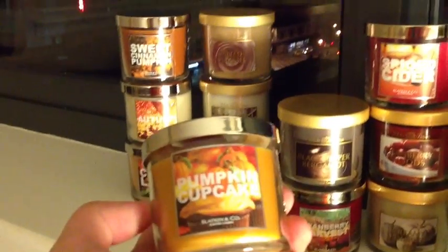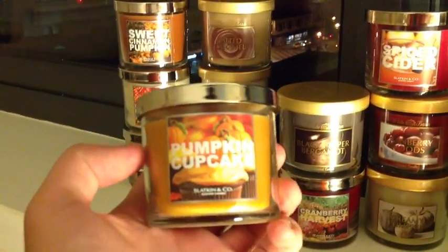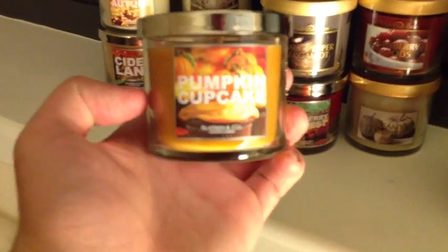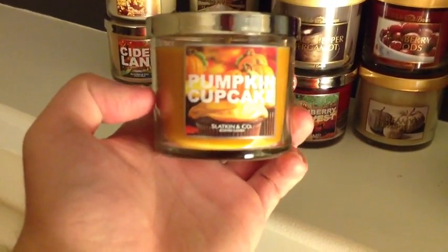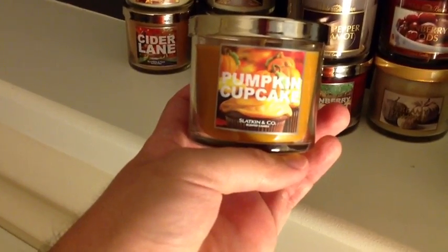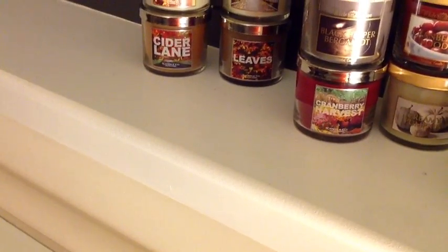I mean, sorry, don't hate me for it. I just don't see the desire for this or the love for this. I don't know if people are really convincing themselves they love it. It sounds horrible to say that, but you want to love a pumpkin cupcake, so you want to love it that it smells so good.